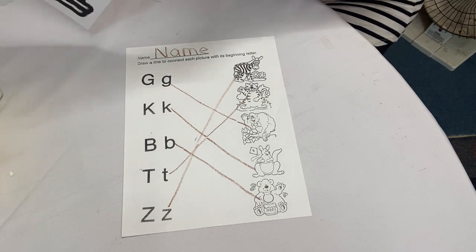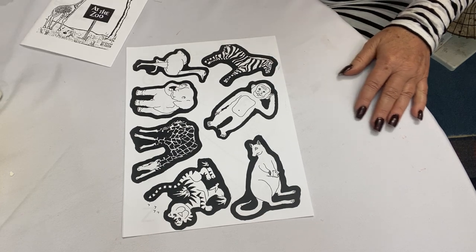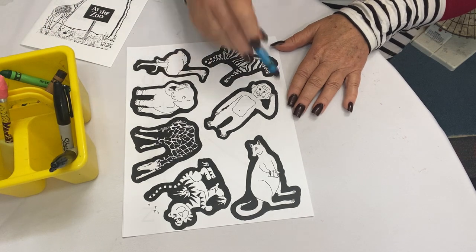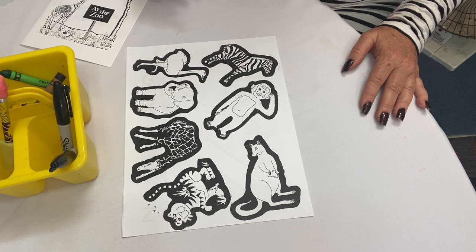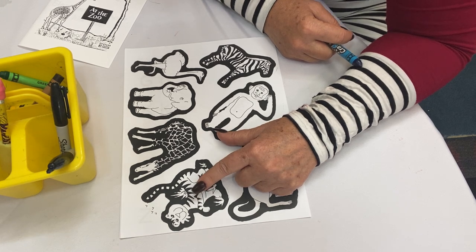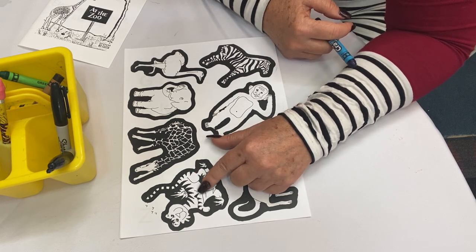All right, we have some animals to color. Now, I don't want you to take blue or another color and just scribble all of these animals. That is not what we want to do. We would like to color them the right color. What color do you think a tiger should be? What color are tigers? Do you remember in our story what color those tigers were?